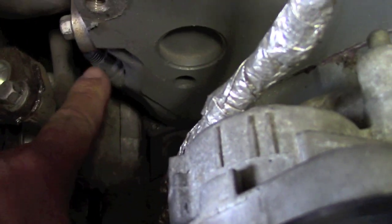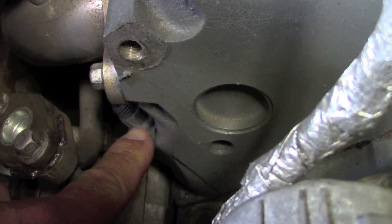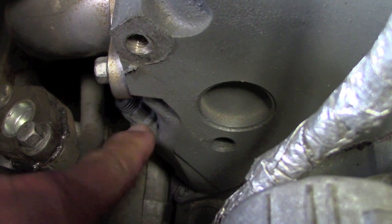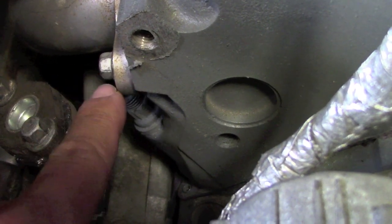But this is a dead giveaway. This engine has head studs with nuts run down on them to hold the heads down. Now from the factory, these would have just been bolts. All you would have seen up here is a head bolt, similar to the ones here on this header.